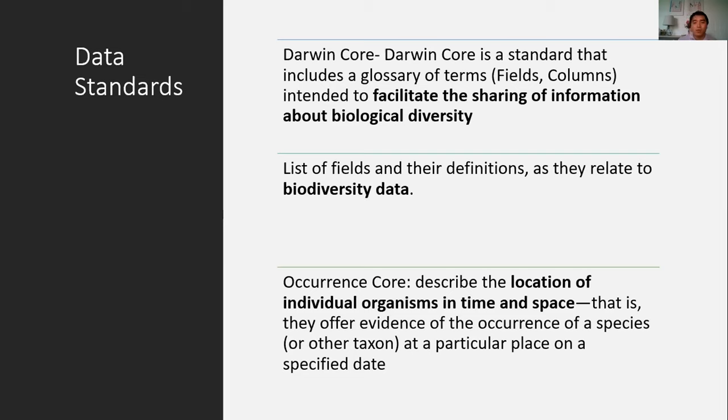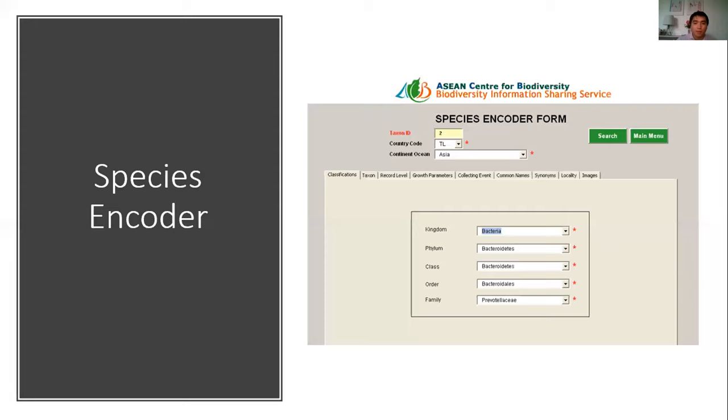So, this is usually very applicable sa mga natural history collections. This describes location of individual organism in time and space. Okay, so ito po yung gagamitin natin na data entry software na pinrovide ng ACB. So ang tawag dito, Species Encoder. So sa susunod na workshop, ma-explain pa further kung paano ito igagamitin. So very willing ang ACB na makipag-cooperate and magamit yung mga products nila para sa aim na to. Malaki din yung vision ng ACB para makapag-share ng data on biodiversity.